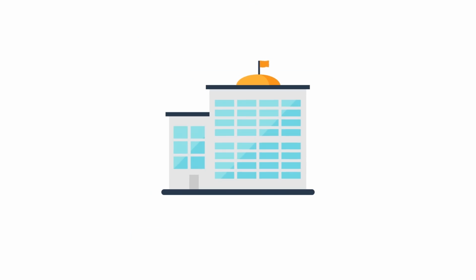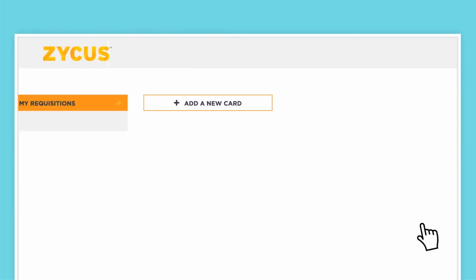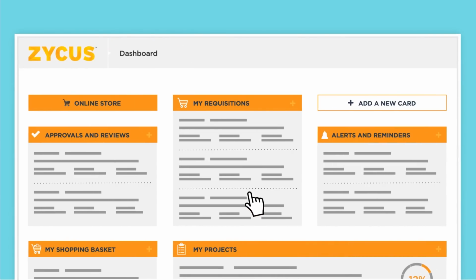One more thing! Every last piece of code is made in-house at Zycus. That's why you get such seamless integration across the entire suite.